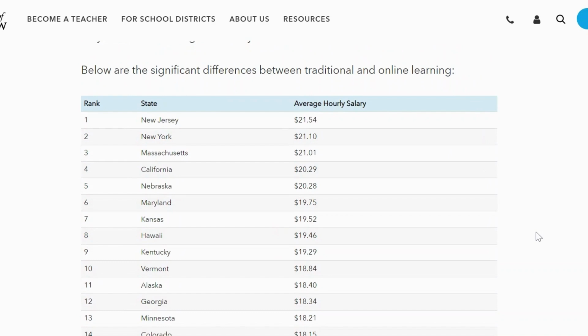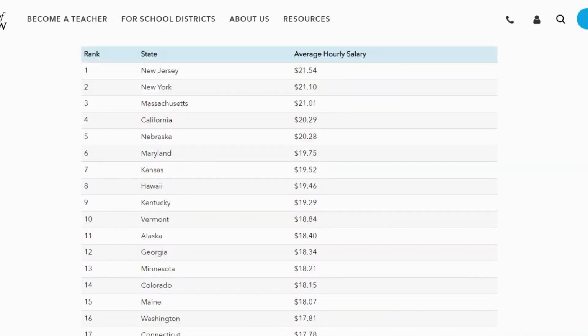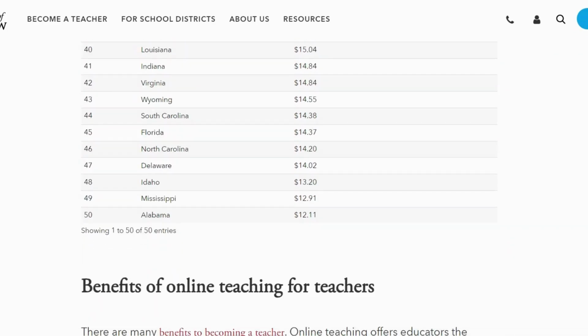This is kind of based on the US only, and they have sort of an average hourly salary rating here. It looks like the highest is in New Jersey, middle ranges, Georgia, Colorado, these areas, and the least it's kind of in Alabama. So this is out of 50 entries, all right?